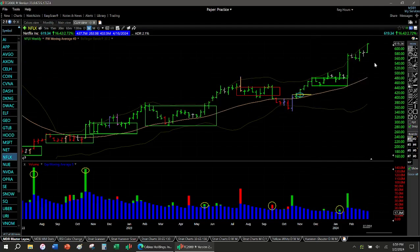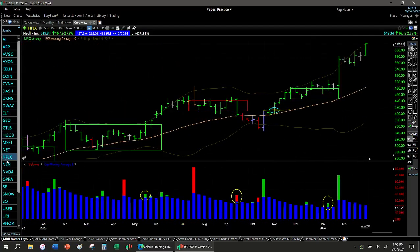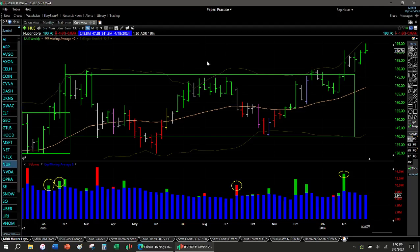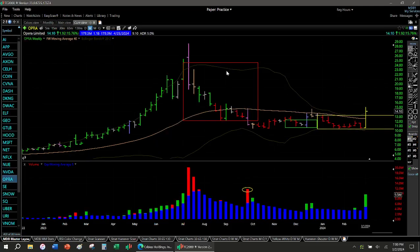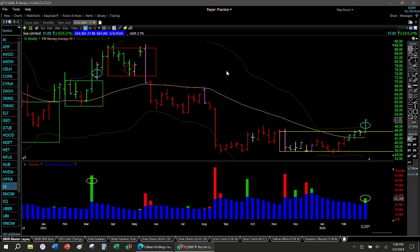Netflix, I own this one, keeps moving up nicely. Steel moving up. See, again, all bullish charts. Nvidia. Now this is interesting. Blue bar, it's now at the top. Is that going to be a resistance? I don't know, but we'll see what it does. Who knows? It's an inside week bar, so we'll see. Box breakout there. Box breakout there. Yeah, I bought this one.